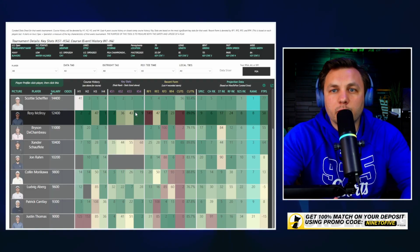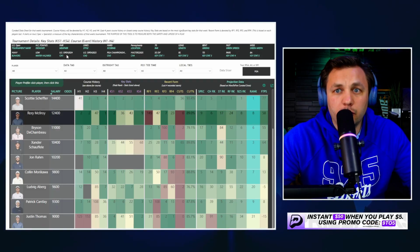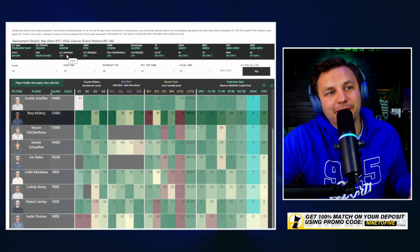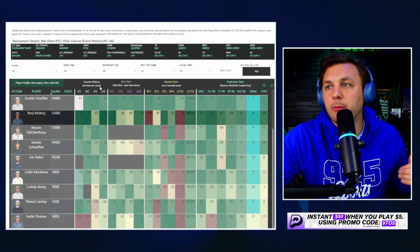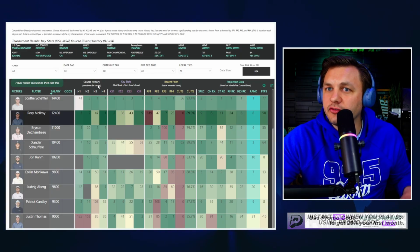What we tend to do is look at comp courses. Now the best comp courses are going to be the last 2 US Opens. US Opens tend to play the exact same each and every year, so we kind of know what to look at there, but we also are looking at the PGA Championship from this year and the Masters tournament. We do want to see how golfers have performed in those past majors as well. And so that's going to be the course history that we're looking at.